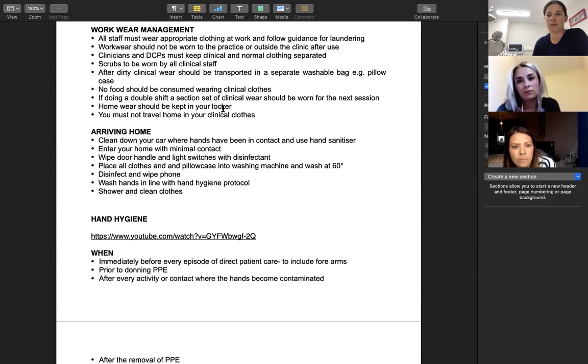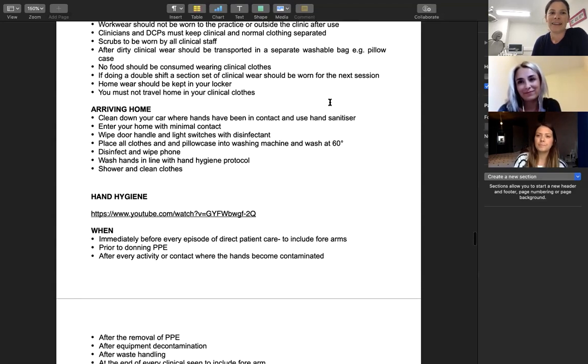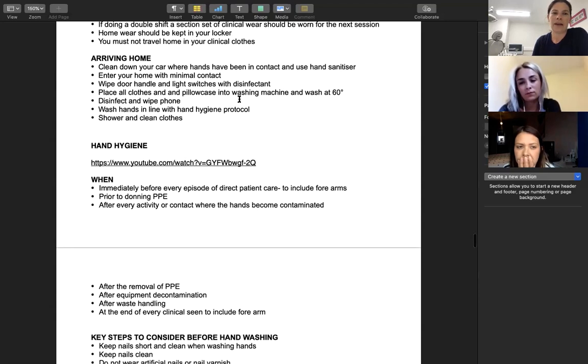Once you've taken your scrubs off, you'll need to put a new pair on. So you might need to bring 2 pairs with you to work, if you're doing a double shift. Sorry, that's meant to say second, not section. The second set of clinical wear should be worn for the next session. Homeware should be kept in your locker, and you must not travel home in your clinical clothes, which we don't anyway. So on arriving home, clean down your car where your hands have been in contact and use hand sanitizer.